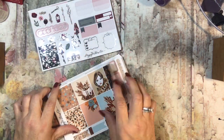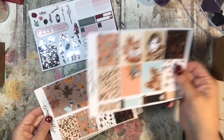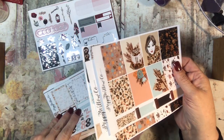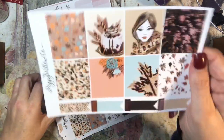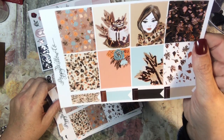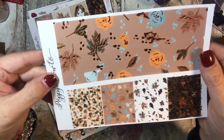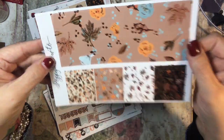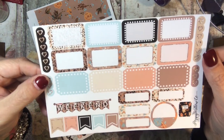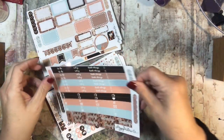And then here's another fall one that is just gorgeous. And she didn't put her name on this one either. I know she started doing that, so maybe it's just with the new ones that she's doing that. But look at how cute this is. And this is rose gold for sure, and it is gorgeous. This makes me excited to do my plan with me. I'm not kidding. I want to do it just because I want to use these stickers. I don't even know which set I'm going to use.